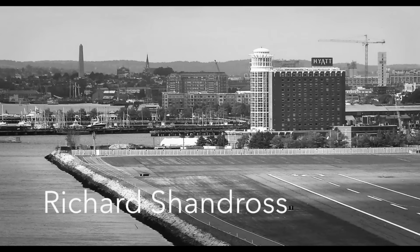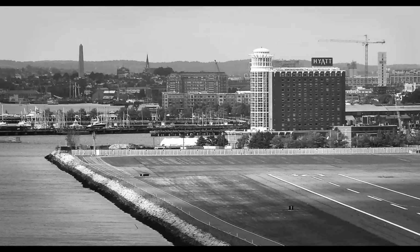This next image is by Richard Shandris, and it's called Logan Landing. This was captured from the plane just before touchdown, mid-afternoon on a gray Boston day. He really loves the landing with Bunker Hill Monument and the sights, and he wanted to capture that feeling.